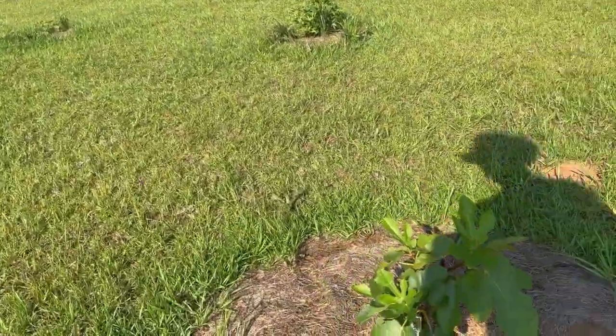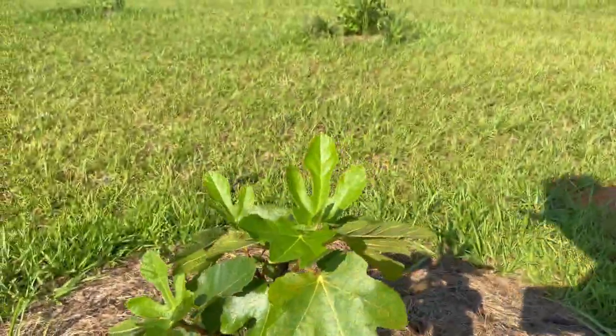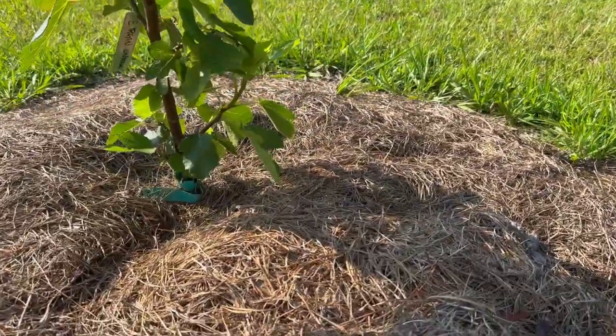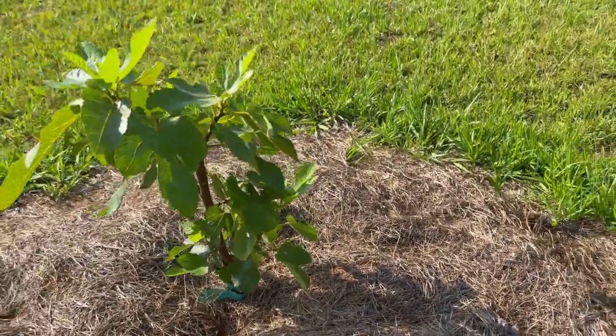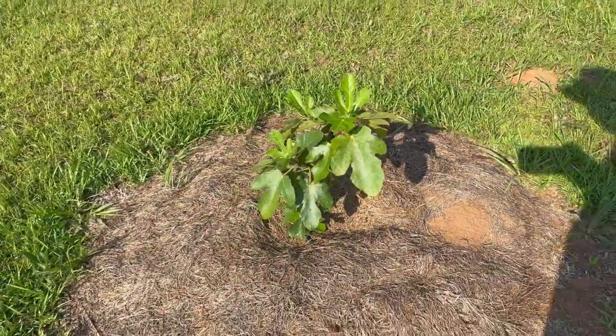Bergen Unknown. This grew really well for me last year. This year has been kind of slow. It was loaded with fruits last year. This year, I don't see any fruits. I've got hopes in this one though. This is a caramel type of a fig.